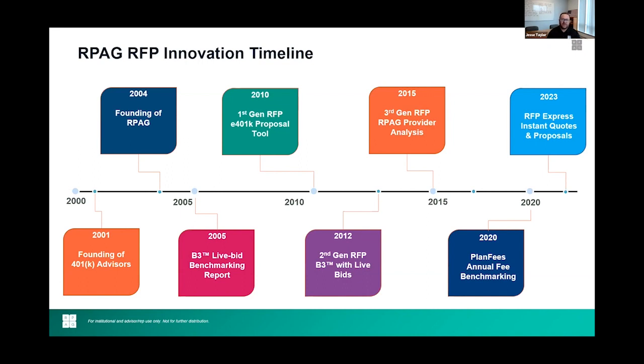In 2015, we dropped the B3 name officially, but it's still kind of a code name for us in the back end with the provider analysis. And today it's the most powerful, precise, accurate live bid RFP report.